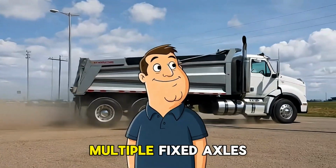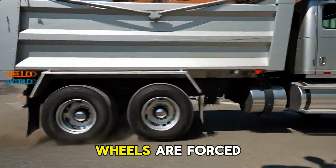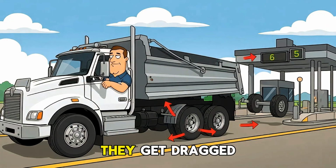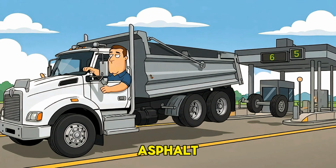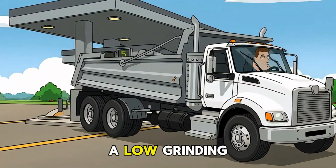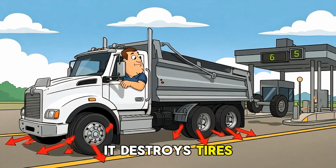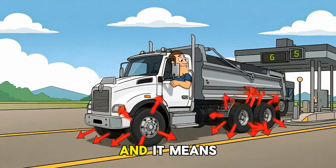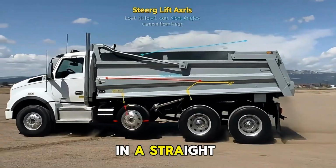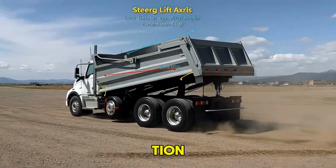Long trucks with multiple fixed axles don't corner, they resist it. When the rear wheels are forced through a tight arc, they don't track the curve cleanly. They get dragged sideways across the asphalt in a process called scrubbing. You can sometimes hear it, a low grinding scream from the rear of the vehicle. It destroys tires, it strains the frame, and it means a fully loaded multi-axle truck essentially wants to travel in a straight line indefinitely. Any deviation from that is a negotiation.